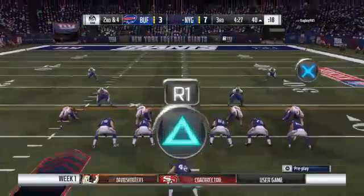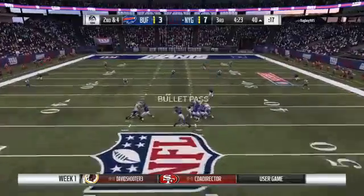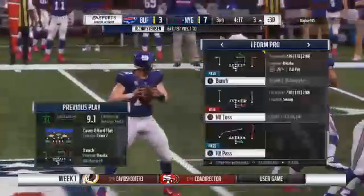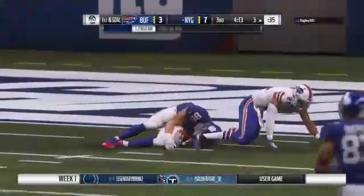Detroit. Hot. Now back to throw. He's going to fire one deep. Got a man. It's caught inside the 10. And they will eventually get him down, but he's inside the 5 all the way to the 3. And give him a gain of 37.